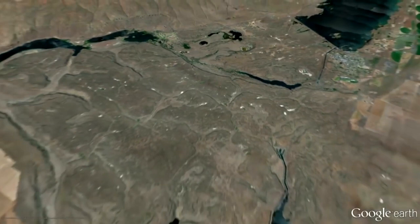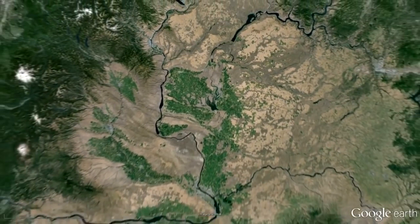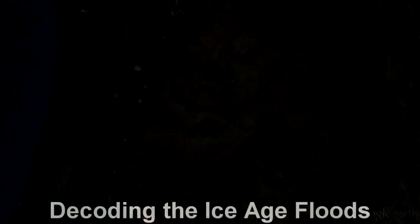Massive destruction. The whole thing is just a disaster area. It's a giant thing. I've never seen anything like this in my life before.